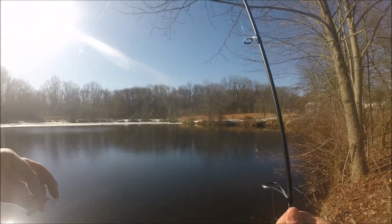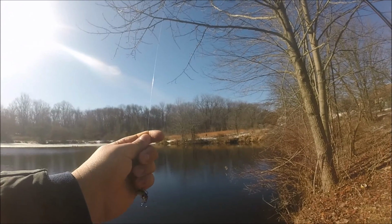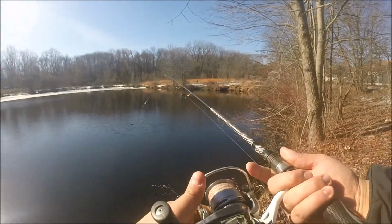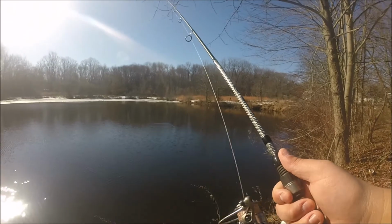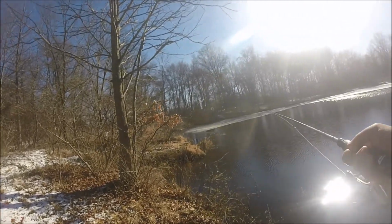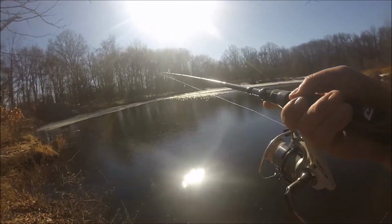Check this out. This is 6 pound Seaguar fluorocarbon. You just saw me wrestle in that tree for this bait. Very abrasion resistant. There's not a nick on my line. How about that? That's why I choose it, guys. It's so strong, so abrasion resistant. It's just a beast. And you need that.